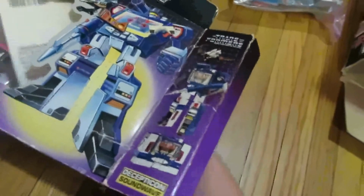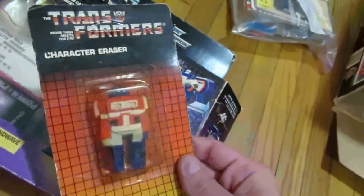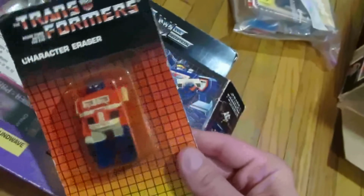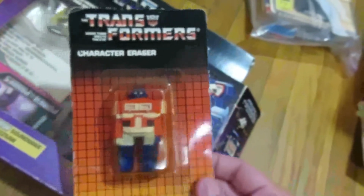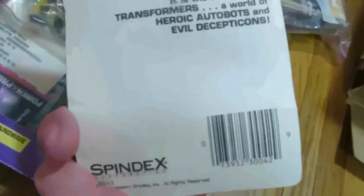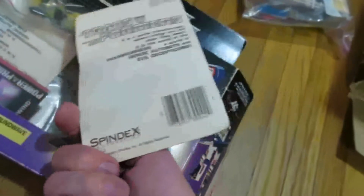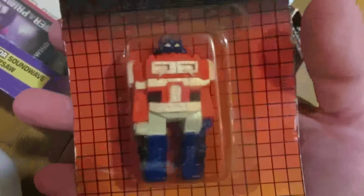It's a thing. Oh, I remember having this as a kid, so I bought it on eBay. I saw it pop up for like a few dollars. It might have been like $5 or something like that. Love this thing. It's really nostalgic. Man. Absolutely amazing. More Than Meets the Eye. 1985. I was 4.